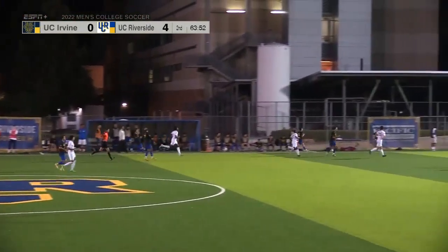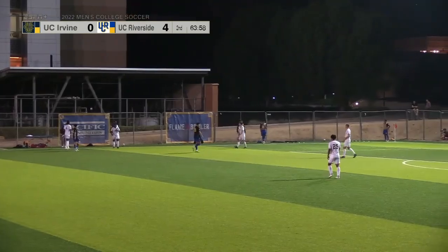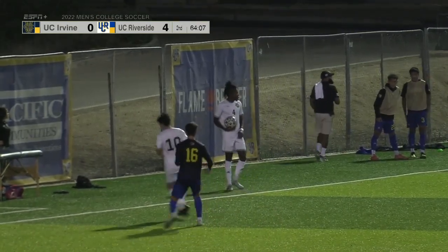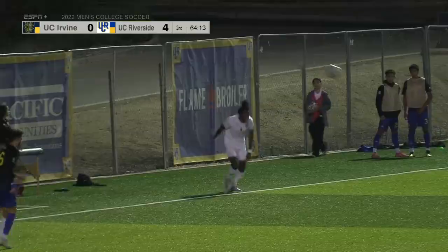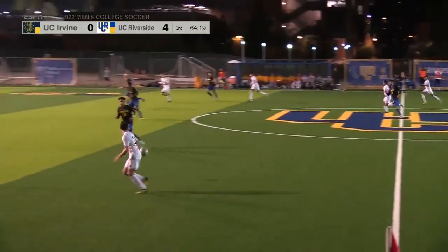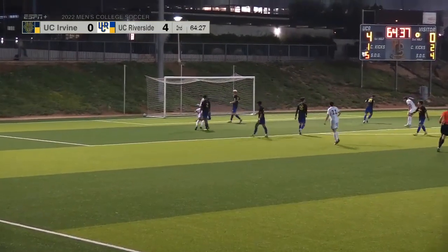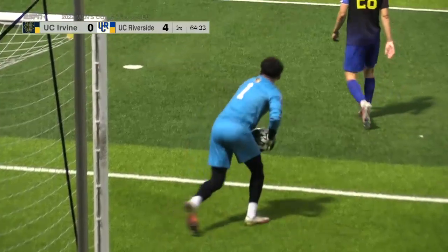Highlanders now with it on the far side. Trying to counter, and instead it'll be a UC Irvine throw-in. Boateng from Elk Grove, California, and Franklin High School. He'll toss this one in. Near side now. Montanilla. Some venom on that one, but right at the chest of Carlos Gonzalez.